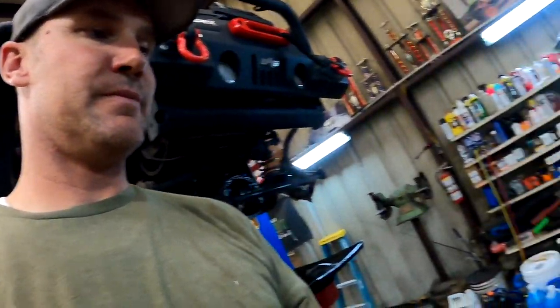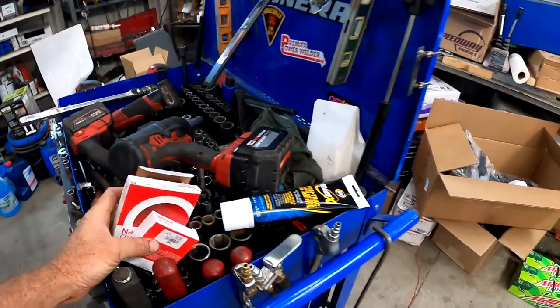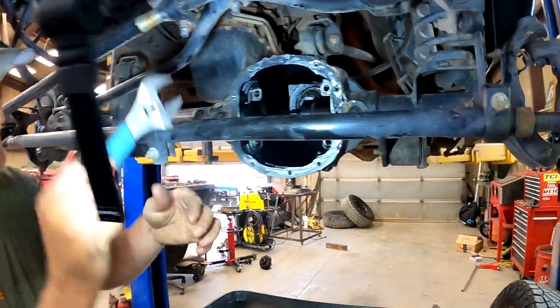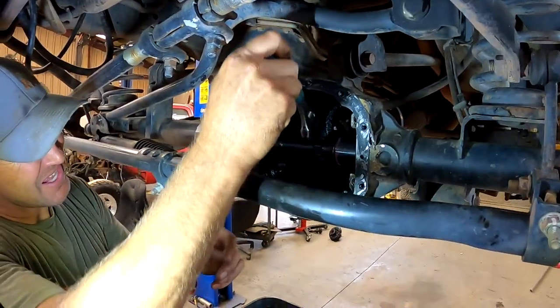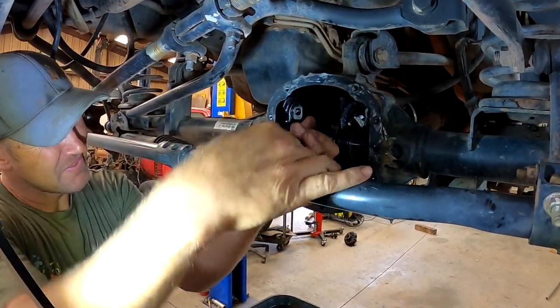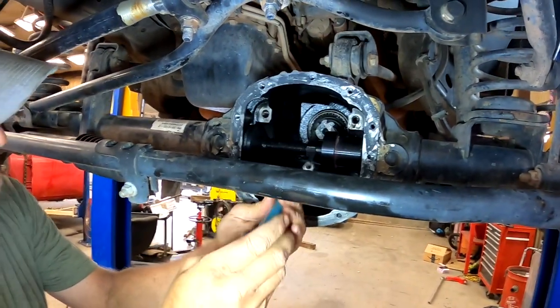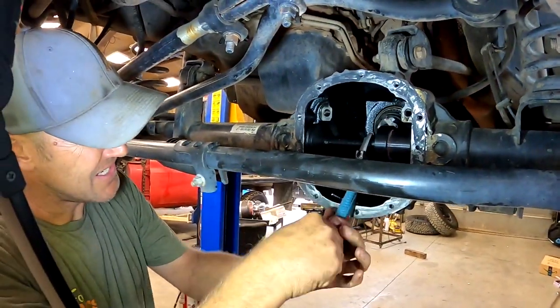All right, so Matt came through, brought us our parts we needed. Posi lube, Trevor brought them up and dropped them off to us. And now we're putting her together. This is what we're doing. We're putting axle seal in right now. I got this sweet little tool that makes it so you don't smash your fingers. It just presses that axle seal right in.